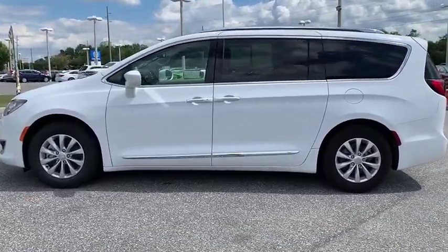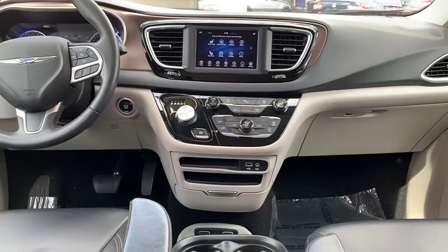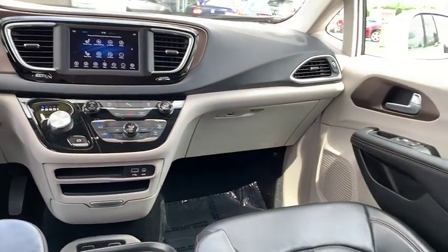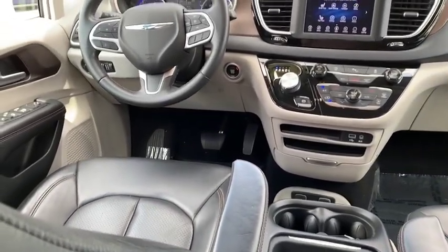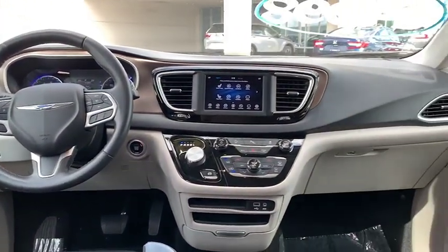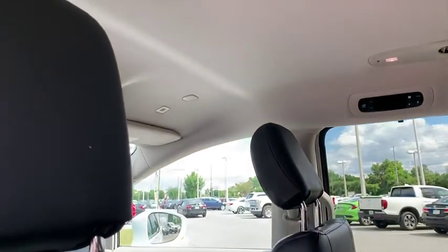This vehicle has less than 35,000 miles. Here are some of this vehicle's great options: backup camera, steering wheel audio controls, traction control, power lift gate, remote engine start, stability control, anti-lock braking system, keyless entry, dual airbags, leather-wrapped steering wheel.